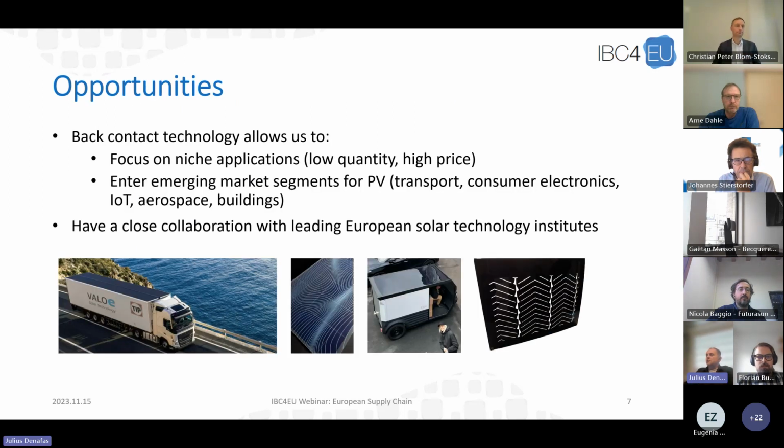So what are our opportunities as a small-scale European producer? Back contact technology allows us to focus on niche applications, and maybe two things to mention about this niche application. They might be low in quantity, but they have a high price and also different pricing compared to the standard pricing in the PV industry, which is based on euros per kilowatt peak, for example. So we are not selling our product like this. And of course, back contact technology is particularly suitable for emerging market segments for the PV industry like transport, consumer electronics, Internet of Things, aerospace, buildings. I think this becomes more and more attractive every year, and this is where we are targeting mainly at the moment.